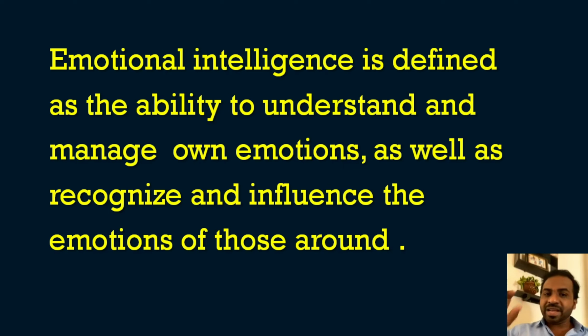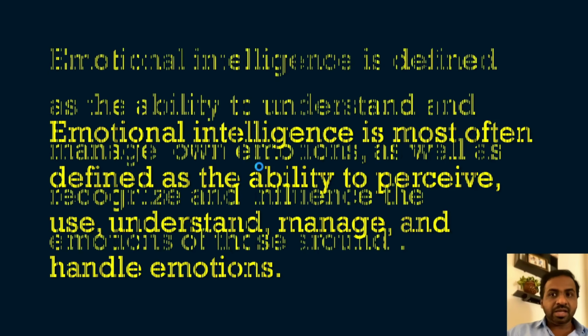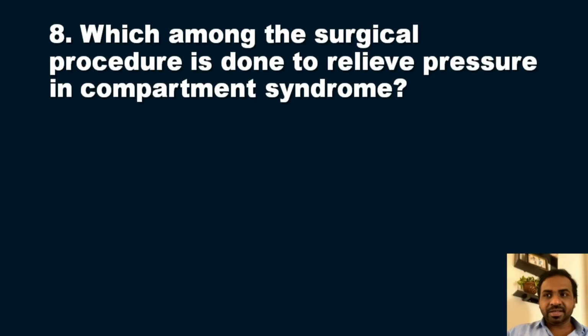Okay, so that's why the answer for this question is option number A, what I have shown here, how the people view and understand the world. Okay, so that's all regarding the question regarding the emotional intelligence. So I think you got the point. So we can move on to the 8th question in our series.